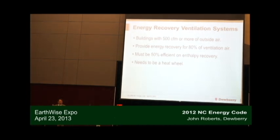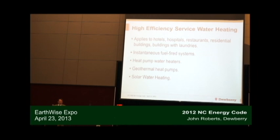Then for some of the other methods, you can use an energy recovery ventilation system. It's specific to a building with at least 500 CFM of outside air. You have to provide energy recovery for 50% of the ventilation air. It has to be 50% efficient on enthalpy recovery. So basically it's got to be a heat wheel or something else that can use both sensible and latent heat recovery. You can use high efficiency service water heating for certain types of buildings: hotels, hospitals, restaurants, residential buildings, buildings with laundry. And you can use either an instantaneous fuel system, heat pump water heaters, geothermal heat pumps, or solar water heat.